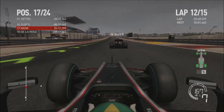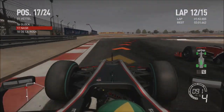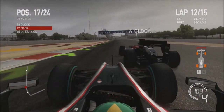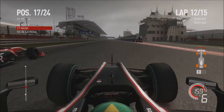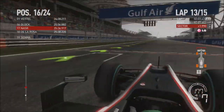And look, it's Timo Glock ahead. He should be easy meat, of course, in that Virgin. Going through into the last corner then. Can we try and hang it around the outside? No. Glock comes across and blocks us. We're banging into him. But let's just try and make this move stick for 16th place. Just a bit of pride to get past Timo Glock.